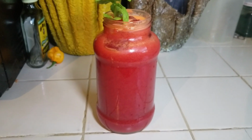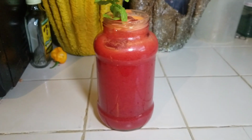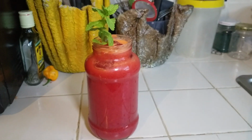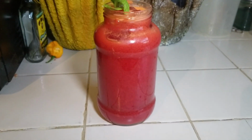Yeah, man, I bought this juicer over 2 years ago, maybe 3 years now. Paid about $200 for it. Now they're available on Amazon for maybe about $300. This is not a paid promotion from Amazon, but you can go over to Amazon and check out this juicer.